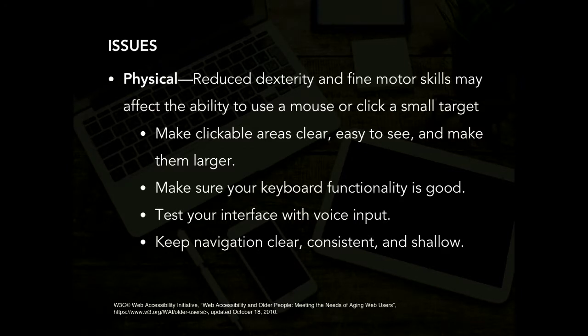And again, it gets back to the accessibility thing. It's really important to make sure that your keyboard navigation is good. It's really important to make sure that things like voice input work and that your navigation is clear. I'm going to talk a lot more about this in a couple slides. But we're looking more and more at voice UI.